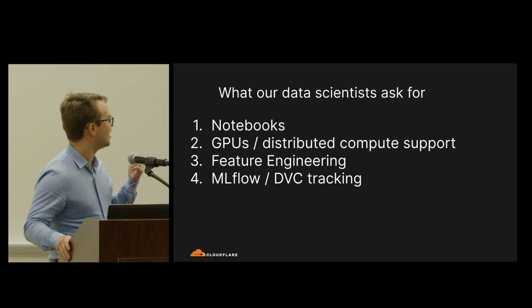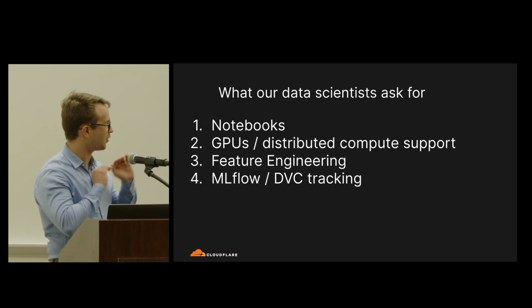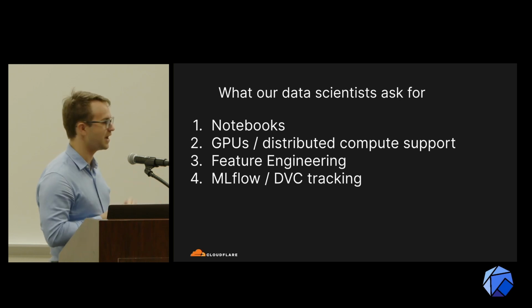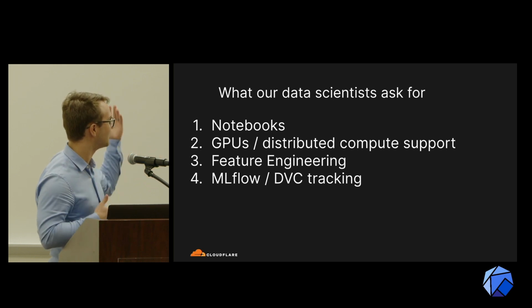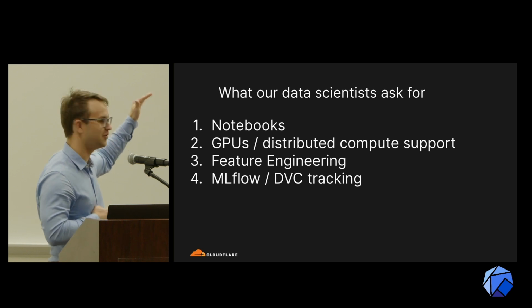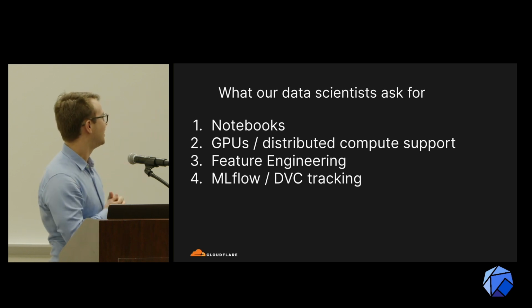So what do our data scientists want? This is just across all those companies' experiences and different deployments. These are the things that they ask for first. So I just want to give feedback from them. So notebooks, that's the first thing. Every team, that's the first thing they ask for. So to the Notebook Working Group, thank you.